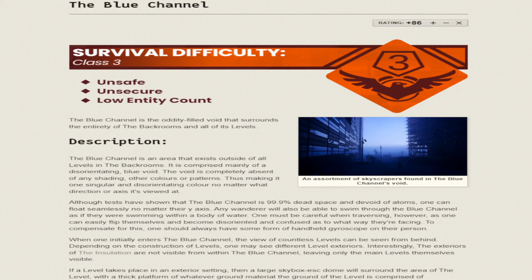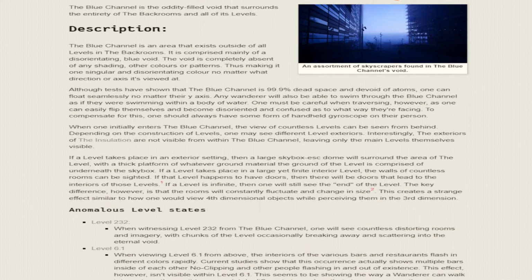Welcome to the Backrooms, the Blue Channel. Survival difficulty Class 3. Unsafe. Unsecure. Low entity count. The Blue Channel is an area that exists outside of all levels in the Backrooms.